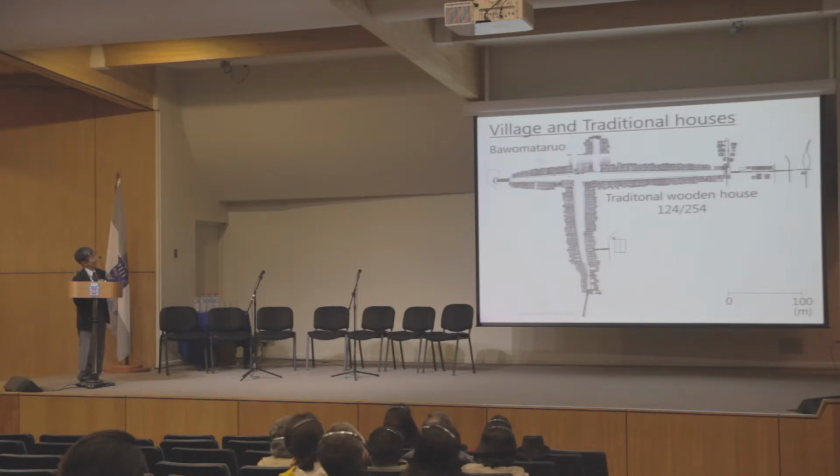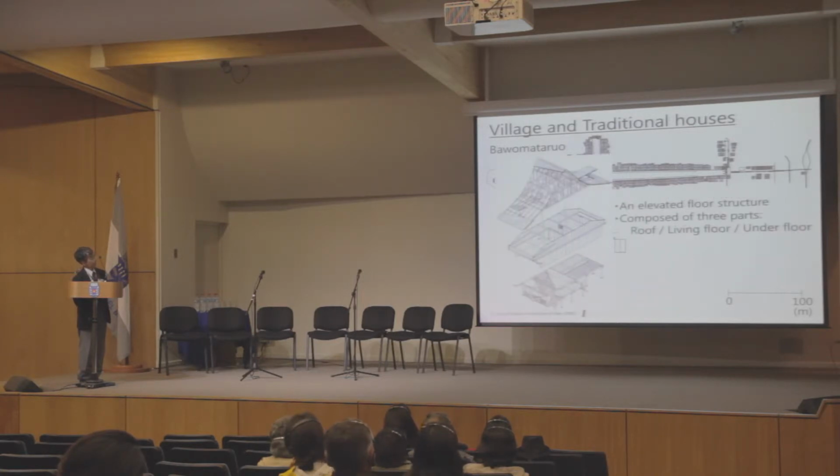Okay, you can see here the typical structure of the traditional house: elevated floor and the roof, and the middle part is the living floor. Okay.